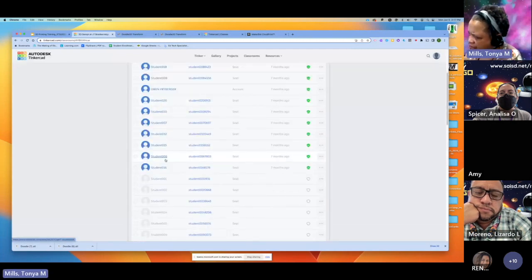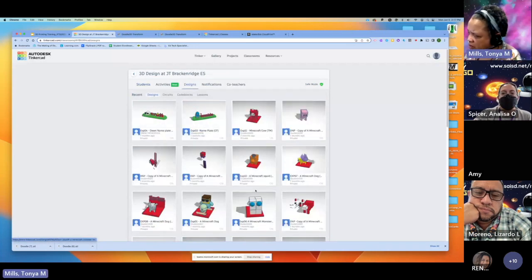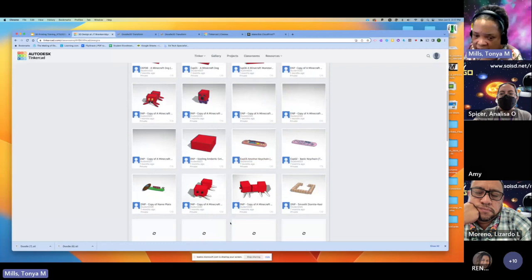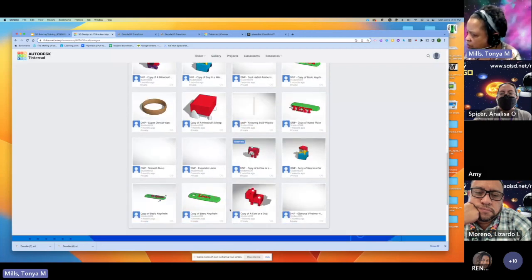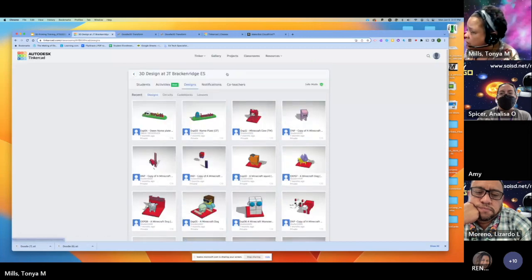So these are the generic kids that we had. These are the designs that they did. So I could see all the designs that all the students did based upon either ones they're doing individually on their own. If they do a new design, it becomes part of the actual classroom so I can view it. There are the circuits, code blocks, and other things that are included here.